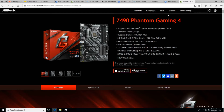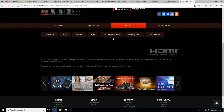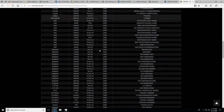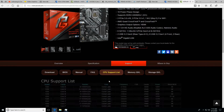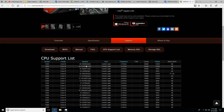All right, so there's support up here. Once again, we don't want that one. We want this support. And you see storage. Once again, here's pretty much that same list of what's compatible. Double check that. Make sure you don't have to buy a new M.2 SSD. CPU support list. This one will support all these guys. And right now, I have an i7 10700K in there. And so everything's pretty good. Could it be better? Yeah, if I had a better motherboard.